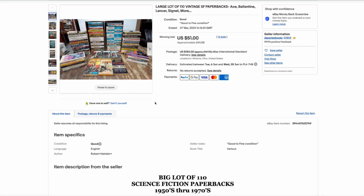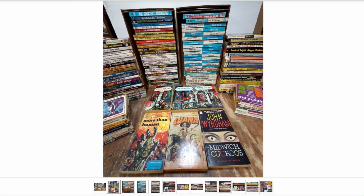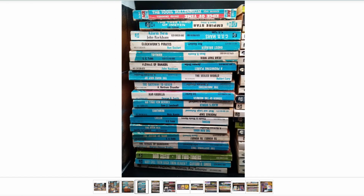Now here's that lot. It was 110 vintage science fiction books, and I think once again I probably would have had a bit of a punt on these. Well, we'll have a look in a bit more detail. Some of them I've already got, but there was a lot in there which just would have been fantastic to read, and a huge run of the later Ace doubles. And there they are.